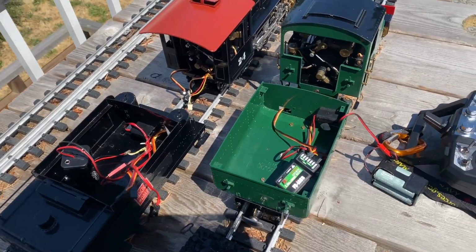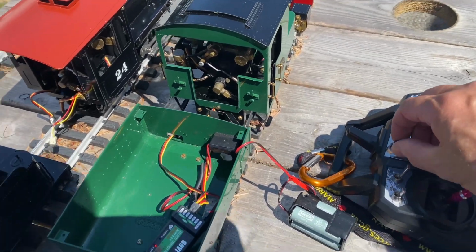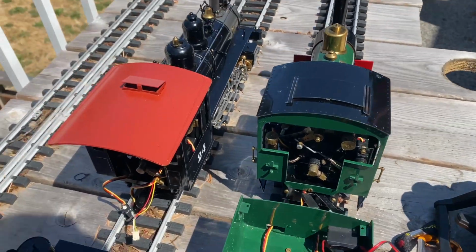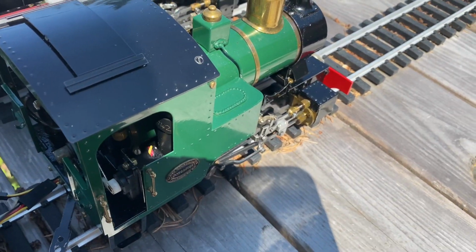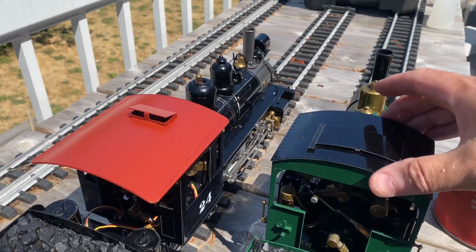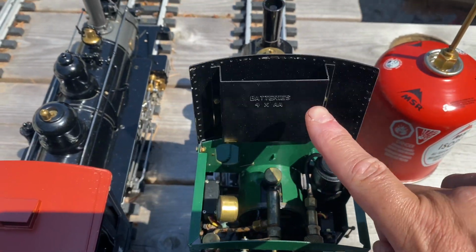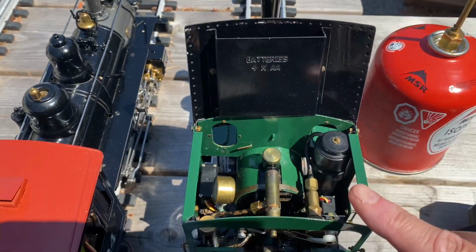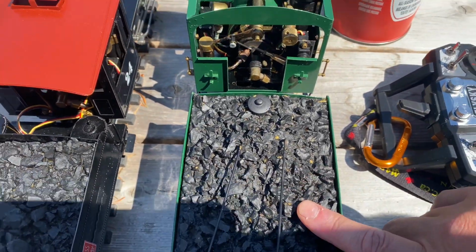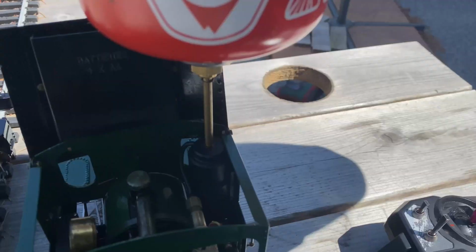Okay, so it was a simple matter of swapping over the receiver, plugging it in, and putting in my rechargeable batteries. And this little knobby works the steam regulator, and this one does work the reversing unit. Awesome. The roof on my Sandy River is a simple flip up. This one, you lift and do that. It has the battery box there for 4 AA batteries if you wanted to have the radio control completely enclosed within this locomotive without a tender. But Eric opted for the optional Roundhouse tender.